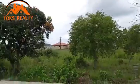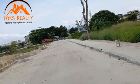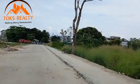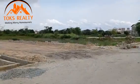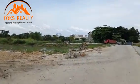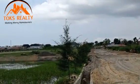So you can see the phase two, we are already doing construction. We're already doing buy and build. You can buy now and start working on your site immediately. You can see it's just going to be the same layout as phase one. You can see how beautiful phase one is, so the same way you have it there, you're going to have it in this phase two. You can see the fence over there. Let me take you around.